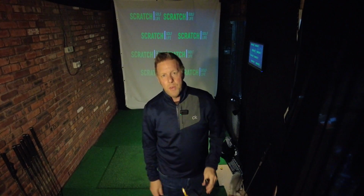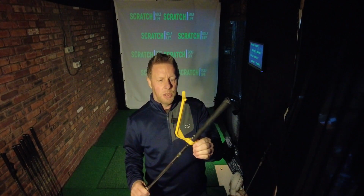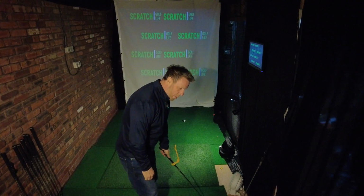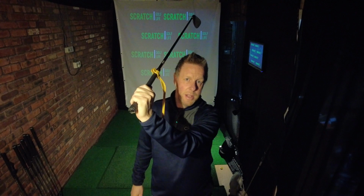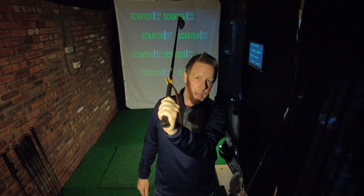Okay, number 3 is the Swing Guide training aid. This is simply a piece of plastic that you attach to your golf club, and what it allows you to do is, when you take the club away, the little cup on the end of it should lock onto your arm. If you are getting the correct takeaway, the correct plane and the correct wrist angle, then that will lock onto the arm and hold it at the right angle to the top of your backswing.